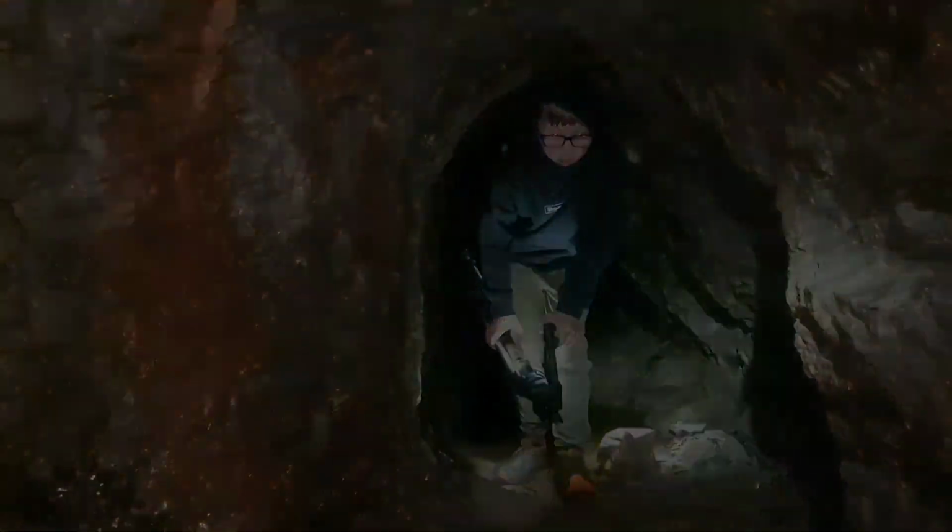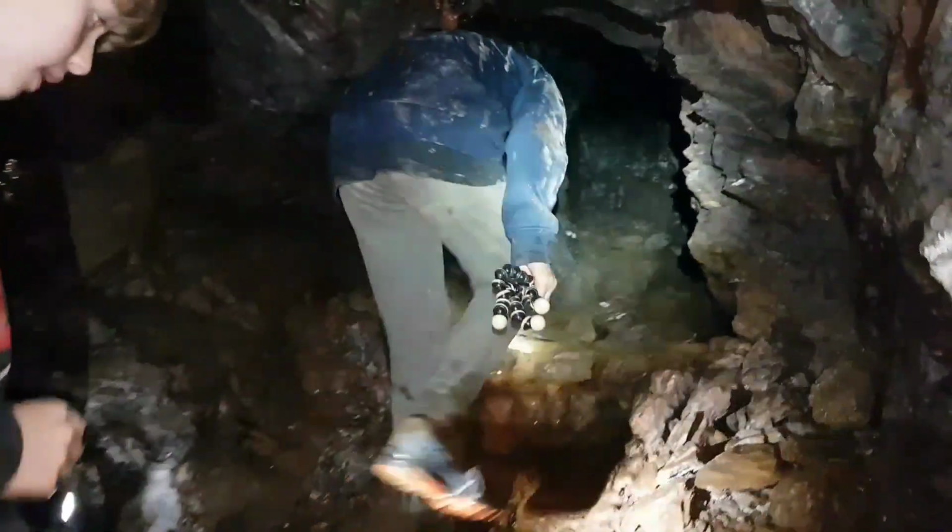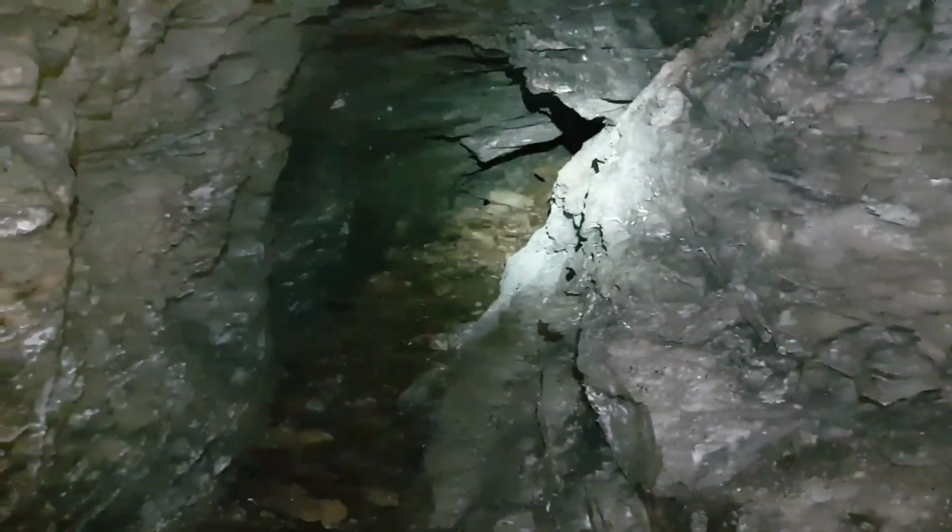Let's have a look. Okay, right, we're back at the joint. This one is empty. This one was sort of fallen in, caved in a little bit with the water coming down, so we're going to head through the one that looks clearer and goes up to the next level.